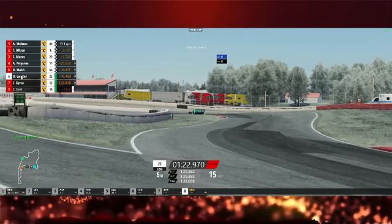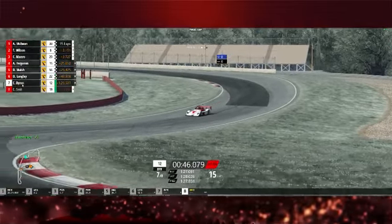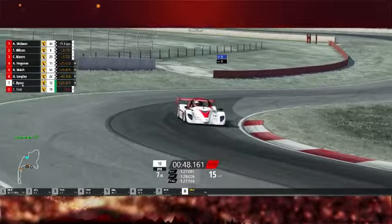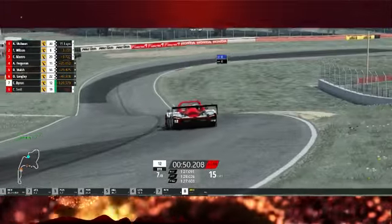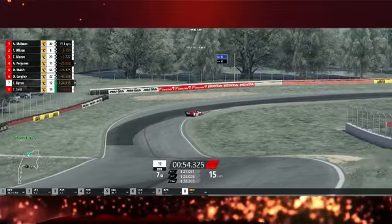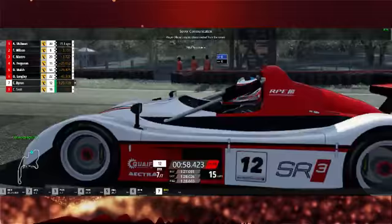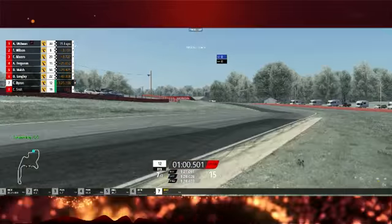Looks like we'll have Longley coming in, finishing in sixth. Byron finishing in seventh. Definitely had an unfortunate race tonight. And he will finish in seventh.